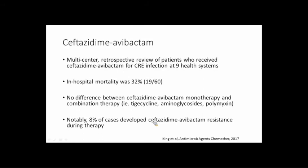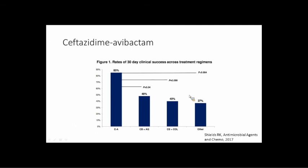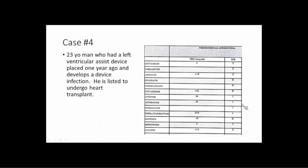This was a study looking at 109 patients out of Pittsburgh. You can see there was significantly improved clinical success with the use of ceftaz-avi when compared to carbapenem plus aminoglycoside or carbapenem plus colistin or other. So I think ceftaz-avi is a promising new drug for the use of infections with CRKP.